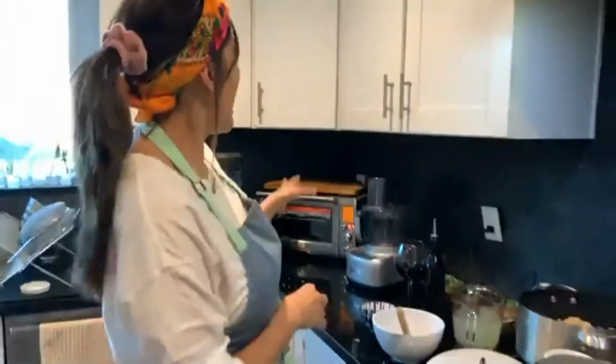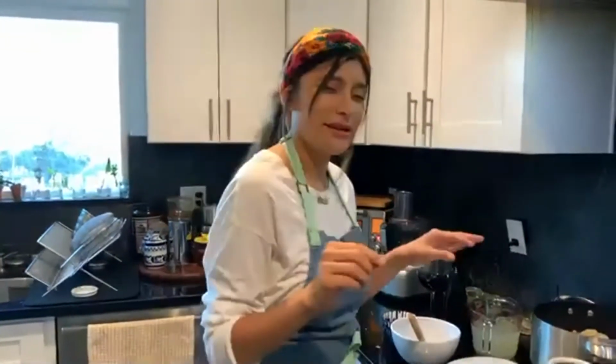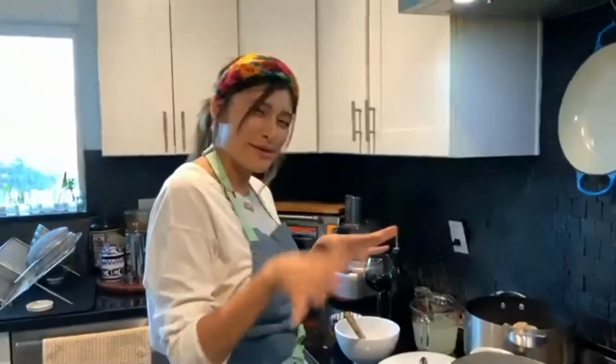Okay, so while we have these vegetables getting nice and charred, hopefully I don't forget about these. Forgive me, I have a 3-month-old. So I'm a little bit sleep deprived, okay? So don't look at me if I burn something in this class.